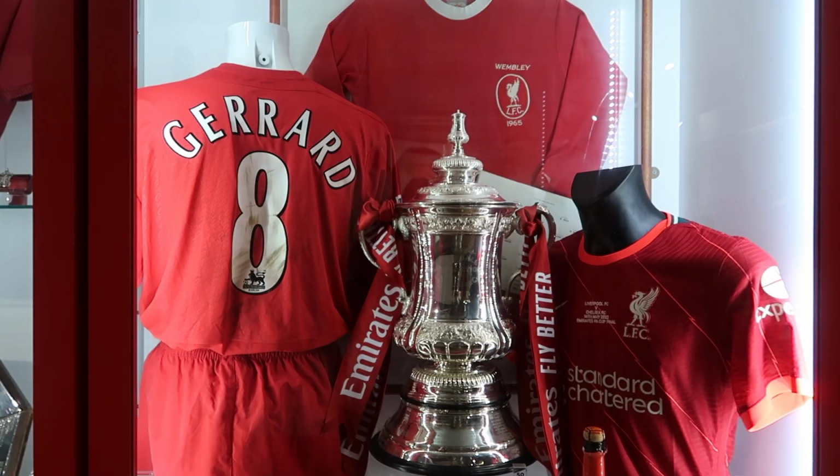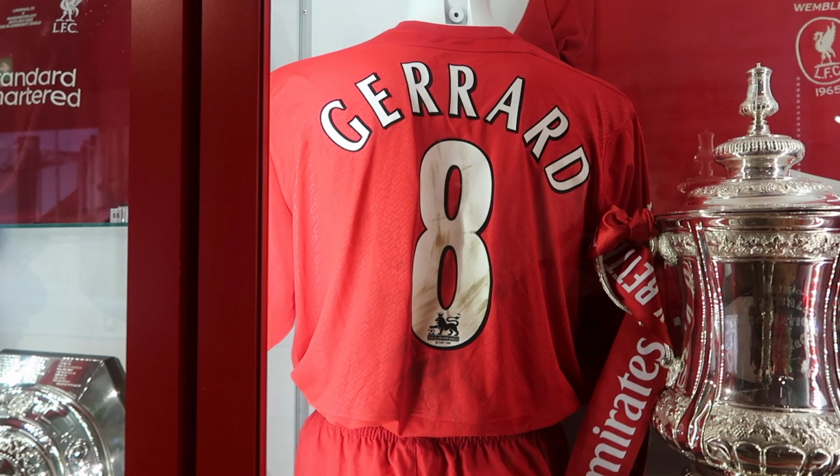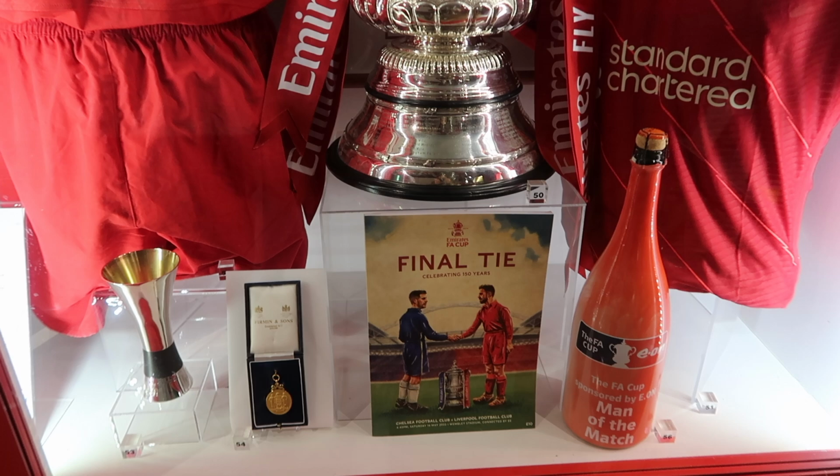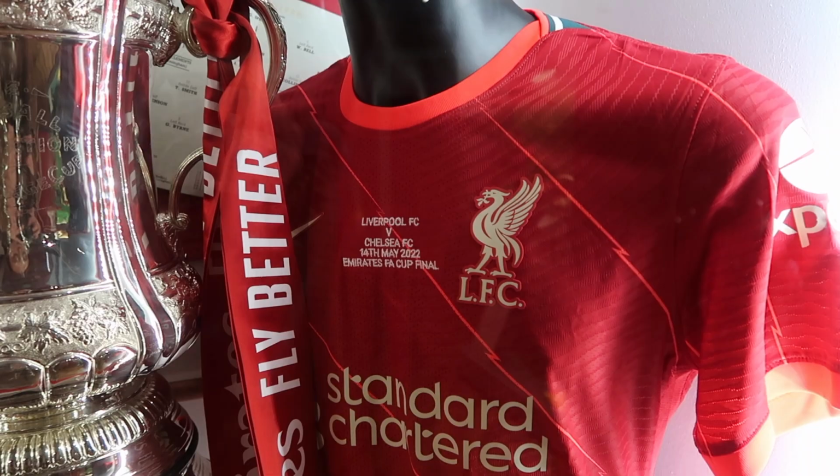So coming out of the boot room, we go back to just the history of LFC, and there's Gerrard's kit from the FA Cup, right by the FA Cup, and I think a lot of us have that programme off last season too, which is pretty awesome to see. They also have a top from the final. I don't know whose top it is because I cannot see the back of it, but it's pretty cool.